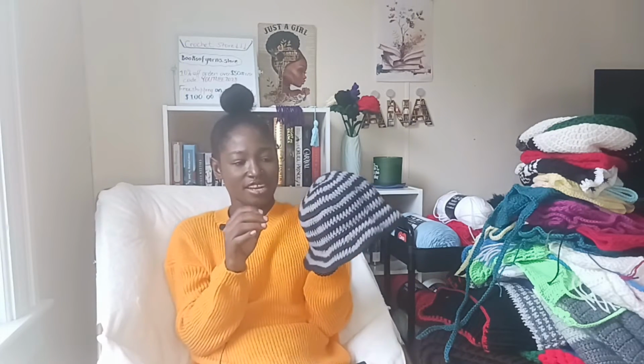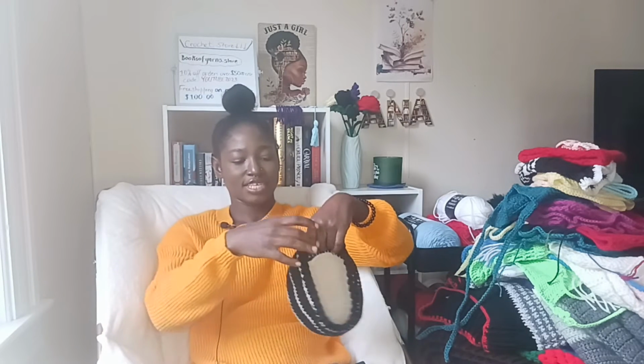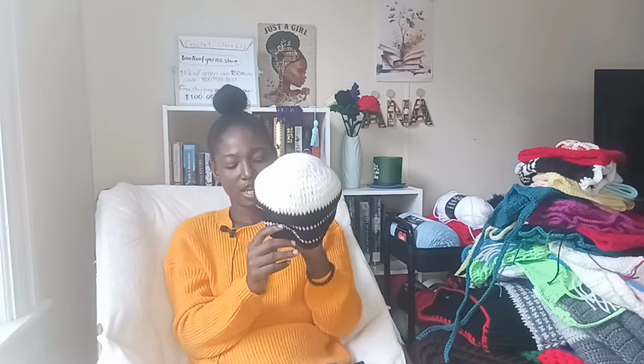This is the first time I've made a bucket hat like this, and I do love how the colors came along. So I made a bucket hat like this for myself back in January for my birthday, but the colors weren't like this, and so I wanted to somewhat replicate it without replicating it 100%. And mine does not have the front post, back post double crochet like this one, because at the time that I made mine, I was still intimidated by the front post, back post double crochet.